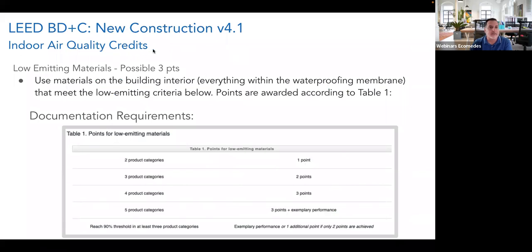And the last credit that we'll talk about before we go to the live demo is just indoor and environmental quality. There's a couple different things that are tracking against categories. So if you can cover 2 categories, 3 categories, 4 categories, or 5 with all the requirements of low emitting materials and the reference standards, you can then submit in LEED Online and be able to get those points awarded in your process.